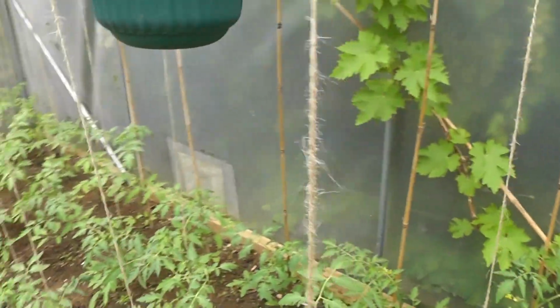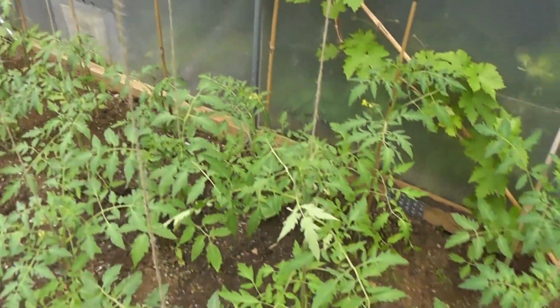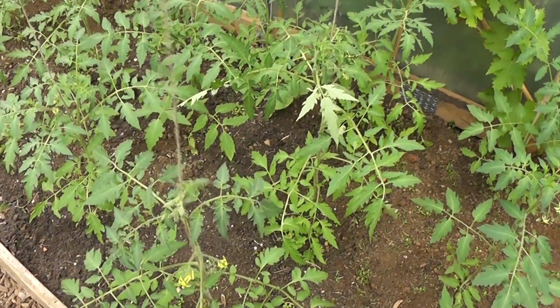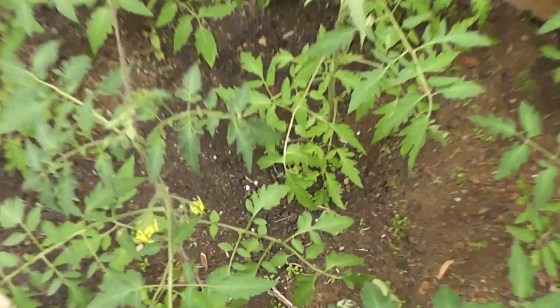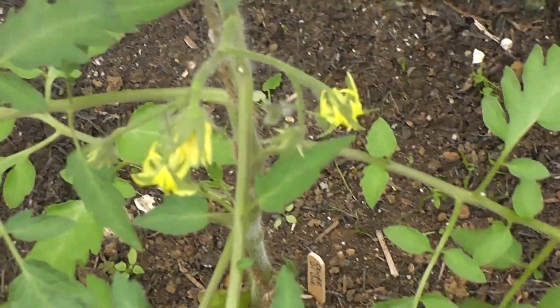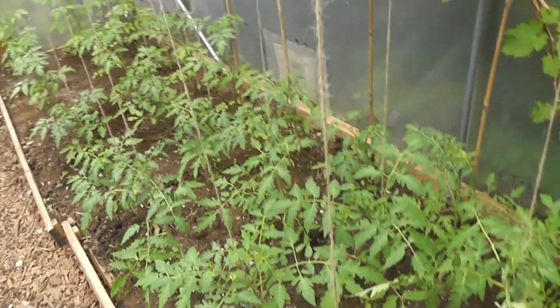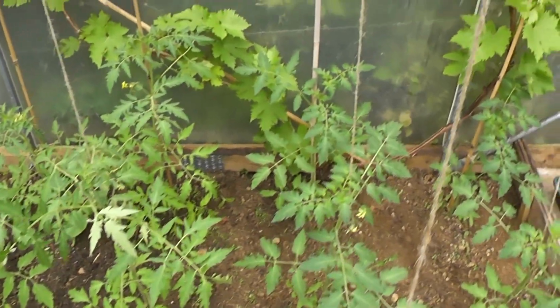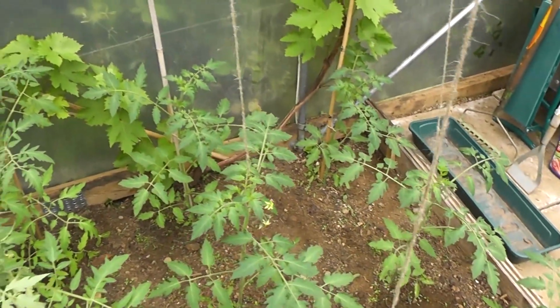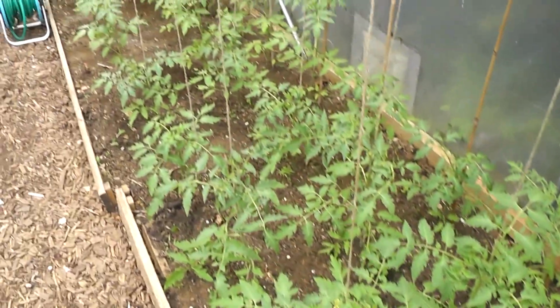And the same with the strings here, once they start flowering, which hopefully will be very soon, I just give the strings a tap and that will transfer pollen on the flowers. I've got a few flowers just coming. Of course you get pollinators in as well, which will help us out. But as I say, quite late this year. So that's the polytunnel. I'm going to swing you around now, and we'll have a look at the greenhouse and what's going on in there.